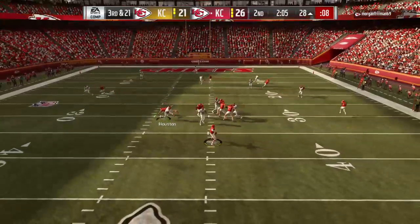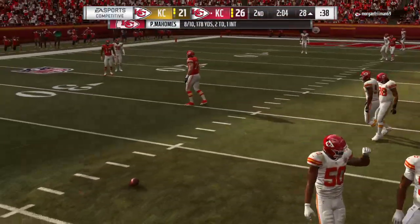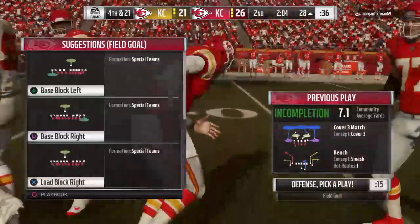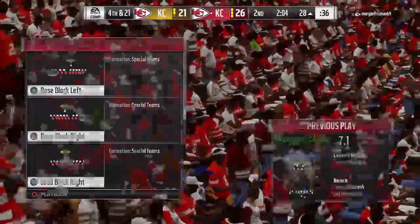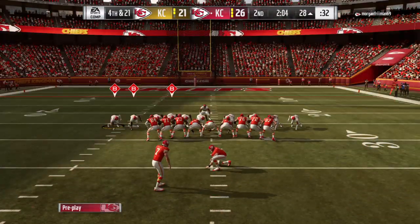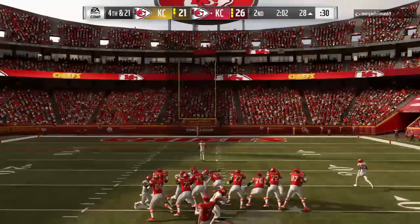Shotgun snap to Mahomes. And that is incomplete. That is the first time that they've targeted him that he has not come down with a catch. He's caught everything that's been thrown his way. A dominant pass receiver that can break down any defense, because when he's doing that kind of work, it really hurts you on the back end. And even though it's an incompletion there, I think they're going back to that well.